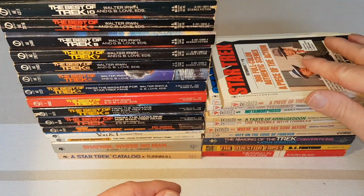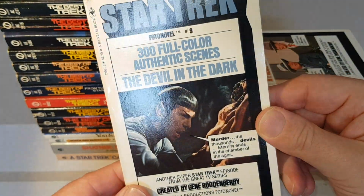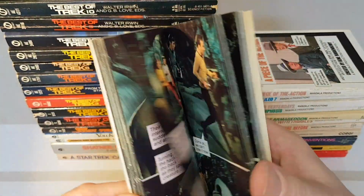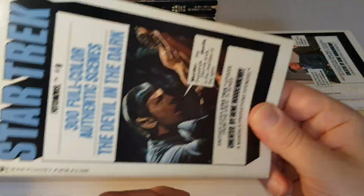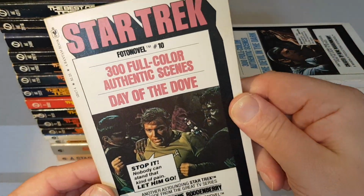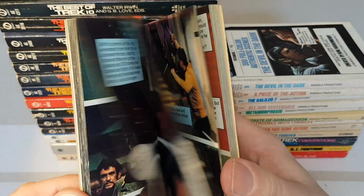Brilliant, good stuff. Number 9 was The Devil in the Dark, the Horta there. Another absolute classic, one of my favourites. Brilliant Star Trek. Try not to be a red shirt in that one. Day of the Dove, yeah, number 10. It's great. Klingons there.